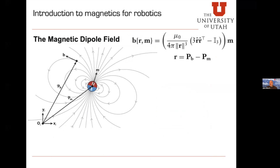When we make the field, all of the projects that I'm working on currently are using a dipole field expression. So rather than surrounding some workspace with electromagnets, for example, we're talking about using just one strong magnet that can be positioned in space using some sort of robot. This scales well for clinical use because you don't have to make a set of electromagnets that can completely surround a human body. Rather, you can put this magnet right next to a patient.